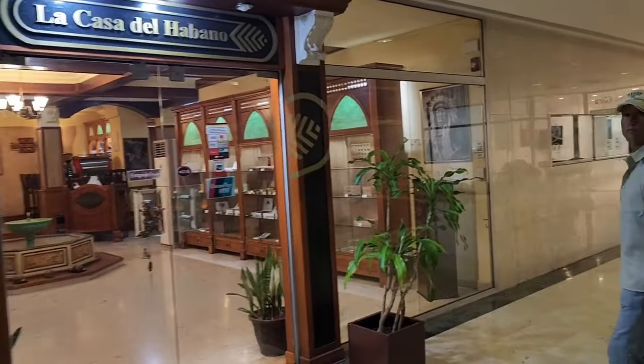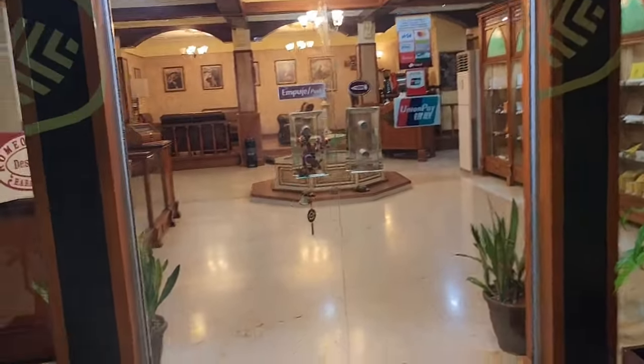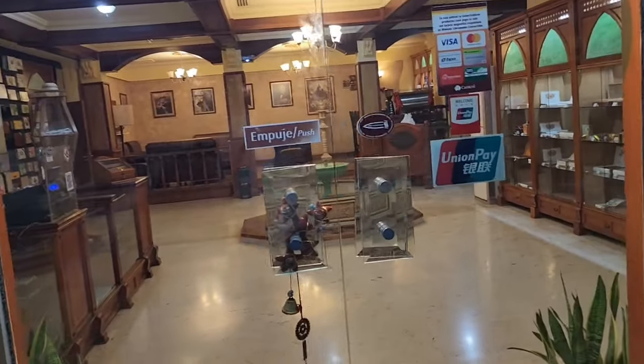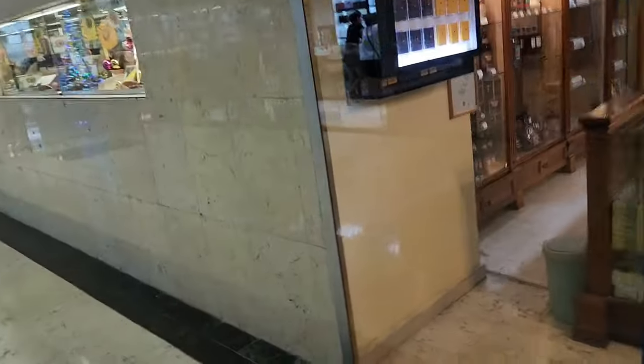One more La Casa del Habano. In Hotel Libre, and we'll see if it's open. And how disappointing, and can you believe it's closed? It's 5:30 on Tuesday, and it's closed.